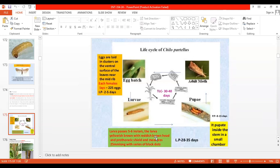Then the pupal stage: the pupa of that pest is mainly inside the infested stem. The pupal period is near about 5 to 8 days. Then after the pupation, the adult emerges from the pupa and the total life cycle of that pest is completed within 30 to 40 days.